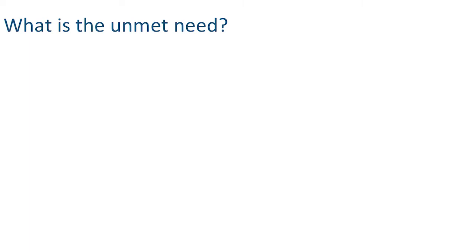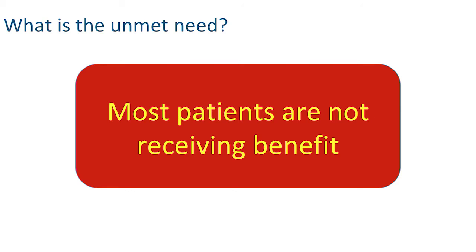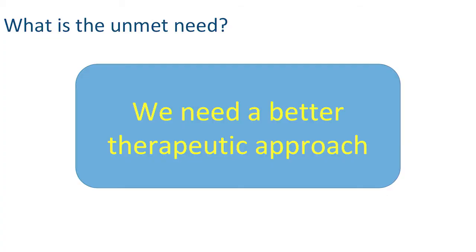But there's an unmet need. And the unmet need is based on this, that most patients are not receiving benefit. So even in melanoma, which is the kind of poster disease for checkpoint inhibitor therapy, we have response rates of 45% at best with single agent therapy. In combination, it's 60%. And at 4 years, we've passed the median survival so that more patients are dying than not. And only about a third of our patients are having long-term continuous benefit to therapy. And that's in the best disease in terms of responsiveness. So we need a better therapeutic approach.